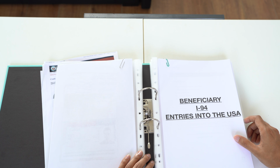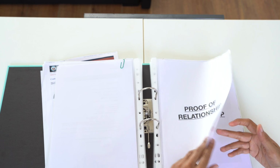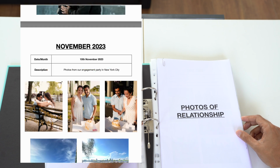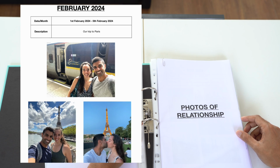But they're not essential at all, and if you haven't traveled to America before, then you won't have an I-94 record. The next section is our proof of relationship. So first of all, we included photos, and you can include a selection from the date of submitting the initial I-129F K1 petition to today's date to show that you still have an ongoing relationship.